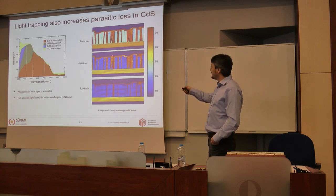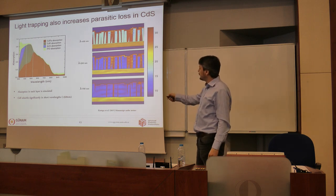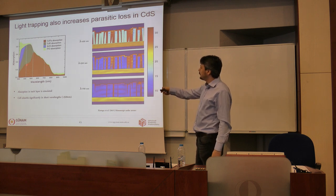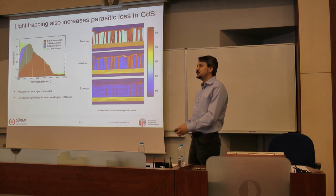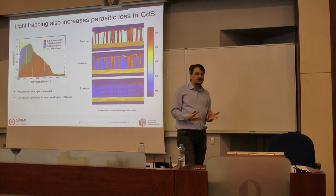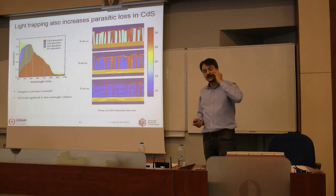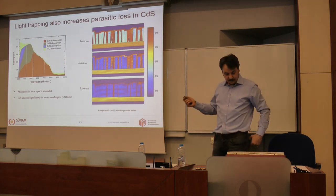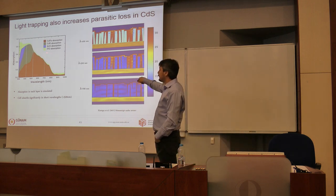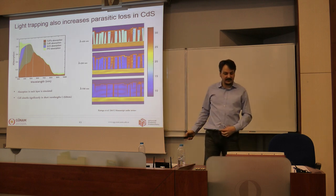So this, again, the red color means it's absorbed more. For the long wavelength, it's absorbed in cadmium telluride, as it should be. But for shorter wavelengths, it's actually mostly absorbed in cadmium sulfide, which we don't want, right? So this shows that this nanostructure concept is not that great for most of the cases. Later on, we found a way, that's in a published paper right now, that if you replace this cadmium sulfide with a less absorbing material, there can be, again, a record efficiency available.